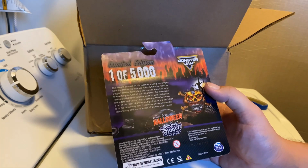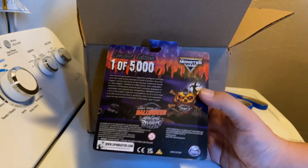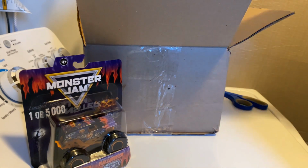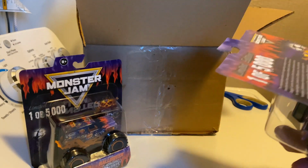So basically it's just giving you a rundown of the Halloween truck and Son of a Digger, which is pretty cool. This was actually a weird one. I would never guess Son of a Digger would be a Halloween exclusive truck, you know? So kind of weird here. I mean, I wasn't expecting that.